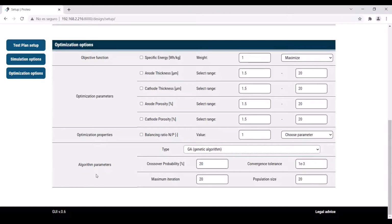So the optimization needs an objective function and the design variables. We only have the specific energy available yet. There will be more objective functions so we can make a multi-objective optimization, in which we can pick the objectives and give them a weight, so we can say which one is more important to us for fitting, and then of course maximizing or minimizing the function.